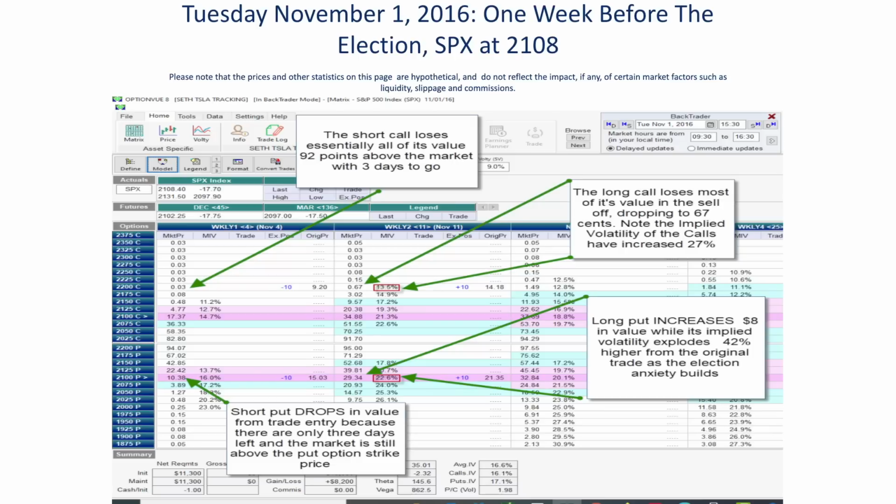Now let's move to Tuesday, November 1st, 1 week before the election. And as you can see with pre-election jitters, the market's actually sold off down to 2108. So let's break down what's happening here. First of all, on the call side, you can see that the short call, which is about to expire on November 4th, that one up at 2,200, that one has almost no value, and that's going to expire in 3 days, and the market's way below its strike price, so that makes sense.